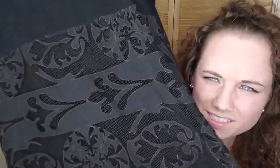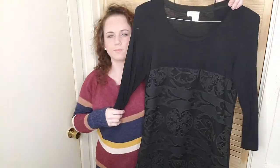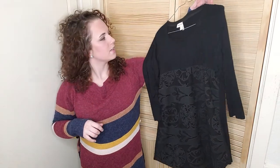Next up is this Hometa Rue Anthropologie top. It's got really cool detail. Do y'all see that? And ignore the cat. Oh my gosh, cats. The netting detail. This one is a size small.